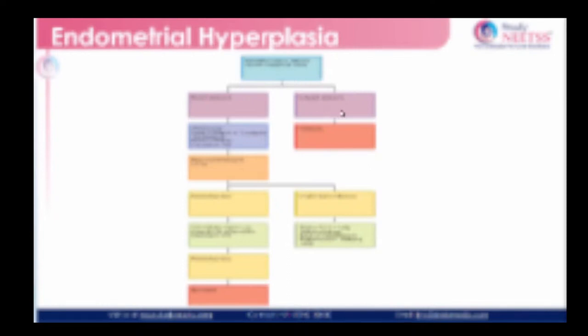In case there is no desire to retain the uterus, you can straightforward go for a hysterectomy. In case it is atypical hyperplasia, nowadays WHO has classified hyperplasia into endometrial hyperplasia with or without atypia. So there are only two classifications. Earlier it was a four classification: simple hyperplasia, complex hyperplasia, simple hyperplasia with atypia, complex hyperplasia with atypia. But this has been revised by WHO.